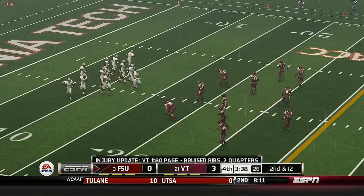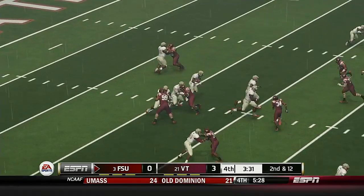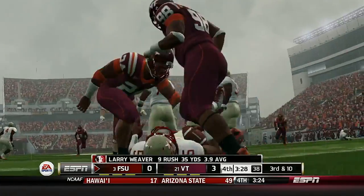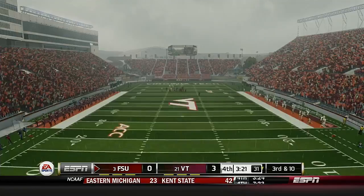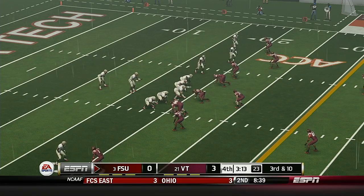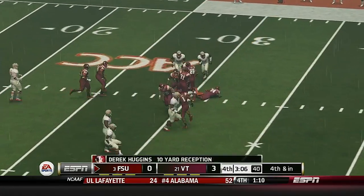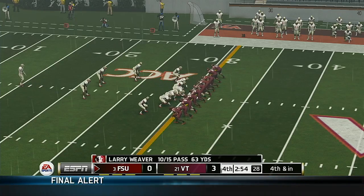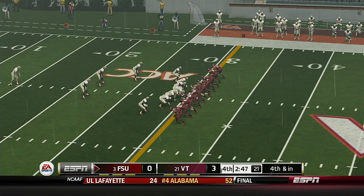Second down and 12. Ball on their own 18. Five wide. He's tackled right around the 20. The quarterback gets a couple on the draw play. That brings us third and 10. Throws a laser across the middle, and he's taken down at the 30. That makes it fourth and inches. The defense looks like they're going to send in the cavalry on this one.